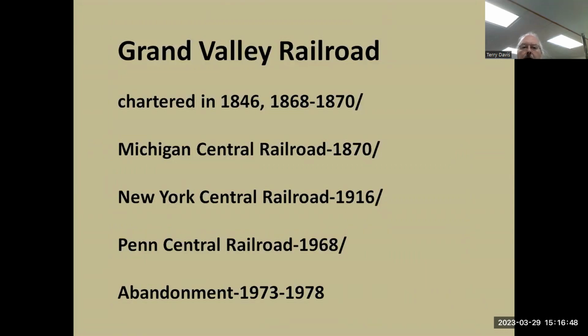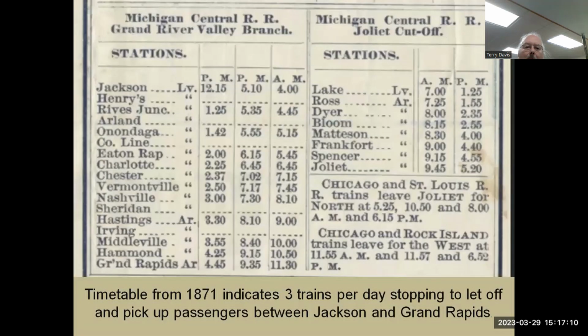And our first railroad is the Grand Valley Railroad. It was chartered in the 1840s, actually constructed in the late 1860s, became Michigan Central in 1870, became part of the New York Central Railroad in 1916, Penn Central Railroad in 1968, and very shortly thereafter was abandoned. And this is a timetable. As of 1871, which is very early on in this, you see that there are 3 trains per day stopping to let off and pick up passengers through Eaton County.